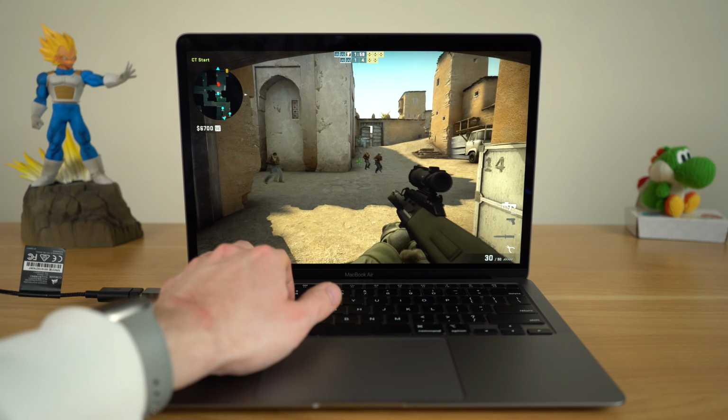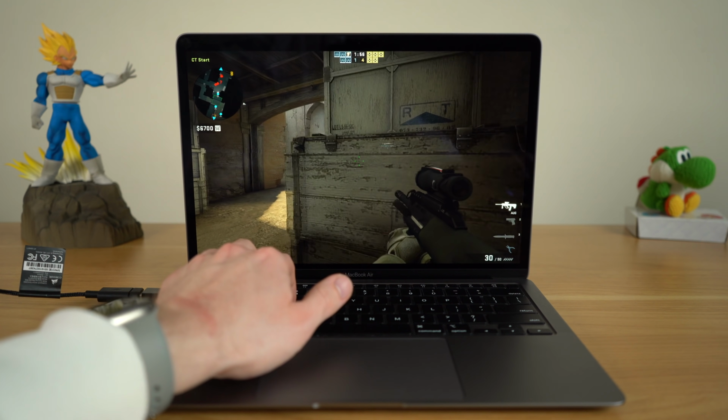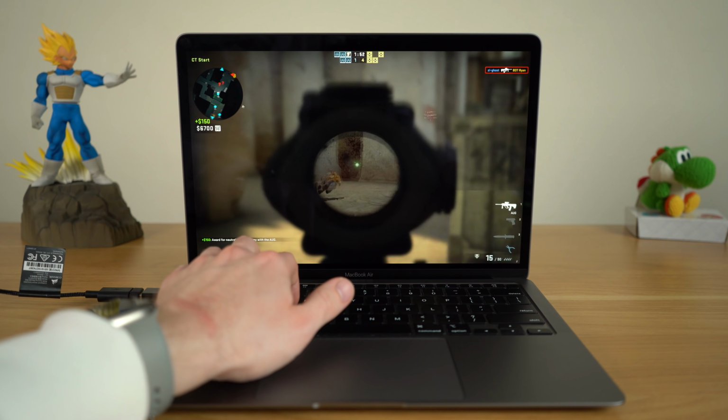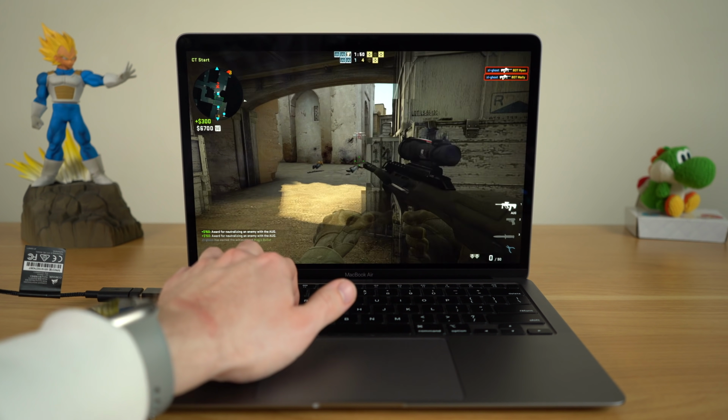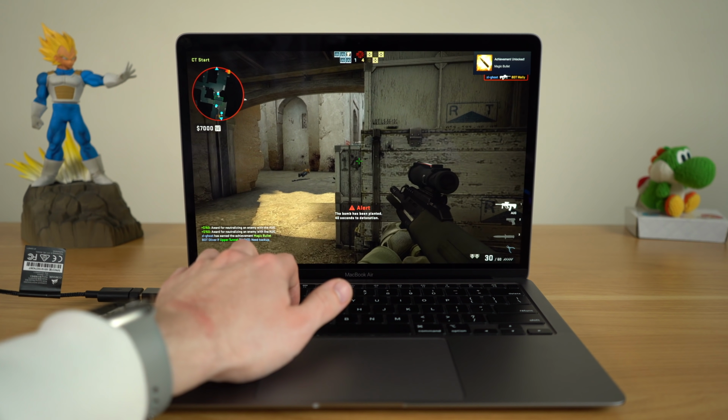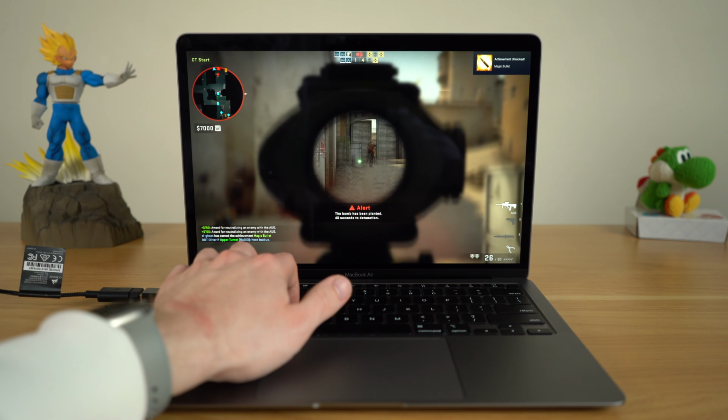And the i5 and i7 models also have better graphics, which granted, you shouldn't buy a MacBook Air for gaming, but you can play some older games on low settings by opting for the i5 upgrade, or you can play some lighter titles in Apple Arcade.